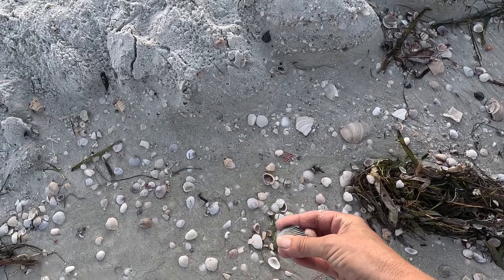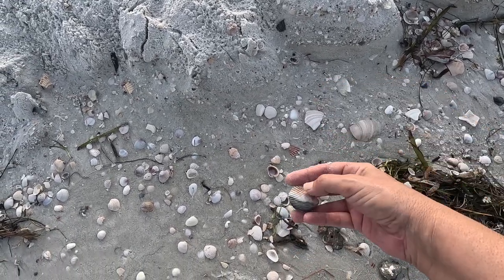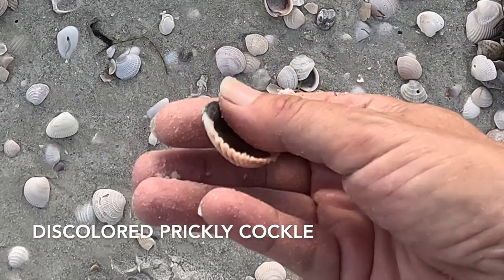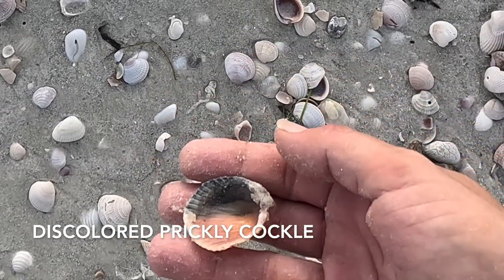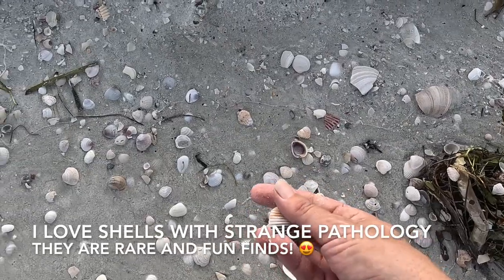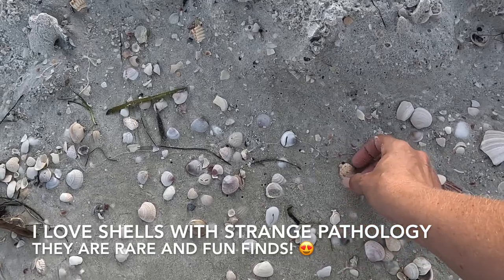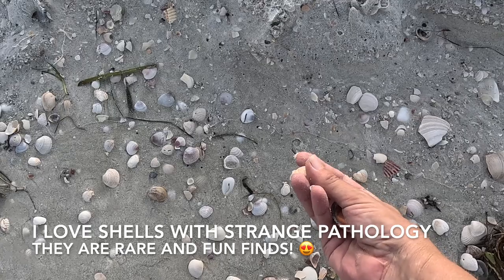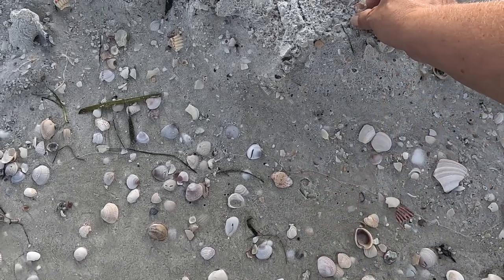This is a prickly cockle that was half buried in sediments. So half of it got dark, and the other half stayed normal color. That is awesome. That's a weirdo. I love weirdos. That comes home. Here. Oh, a little calico clam. All broken, but where there's one, there's more.